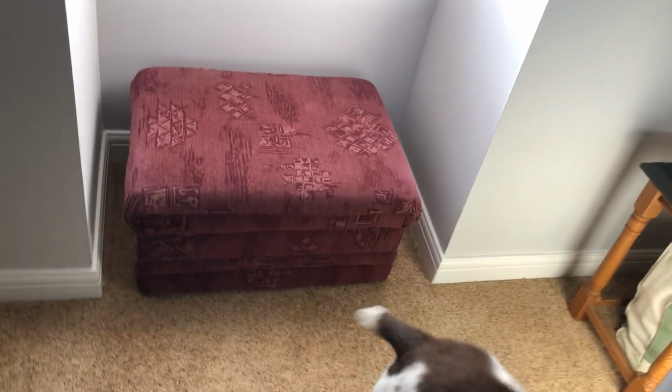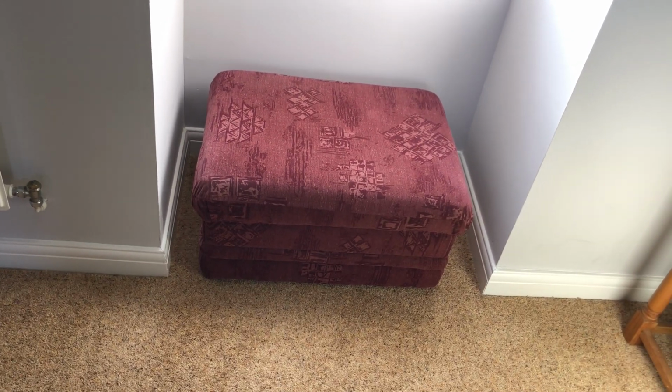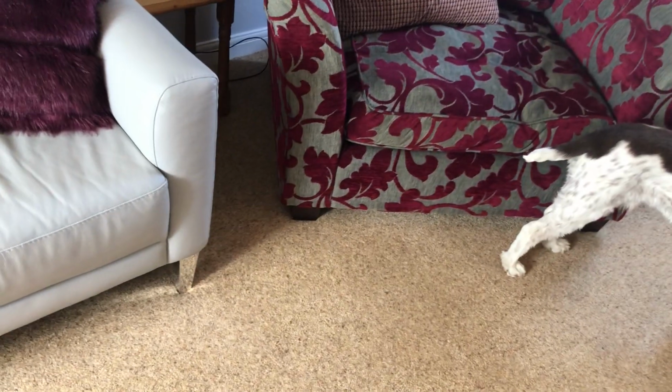The footstool is one of those things that has been in our home for so long. I've never particularly liked it, but we like putting our feet up. So it's handy, we just pull it out and put our feet up in the evenings.